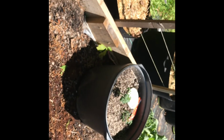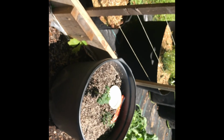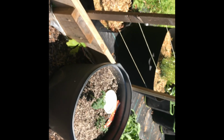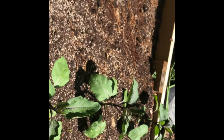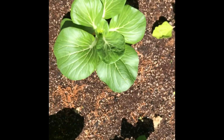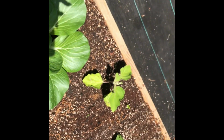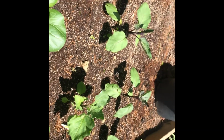That over there is a San Marzano and a bumblebee cherry tomato. These are my eggplants. I have the Japanese and the regular eggplant, the Black Beauty and the Japanese eggplant there.